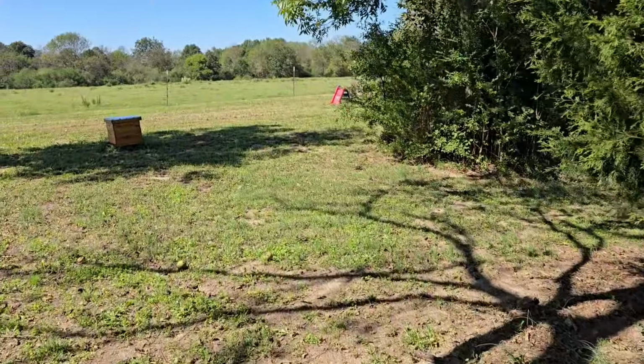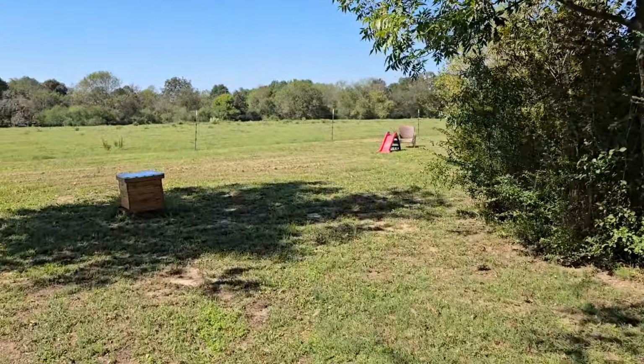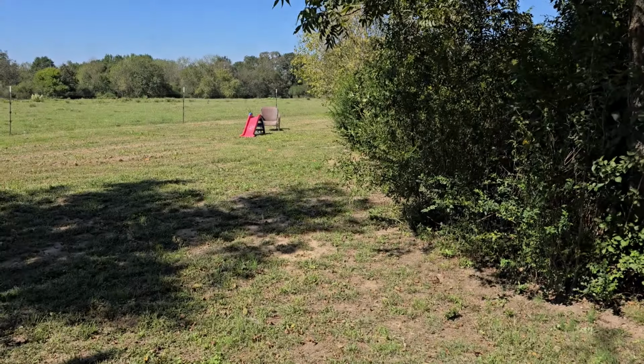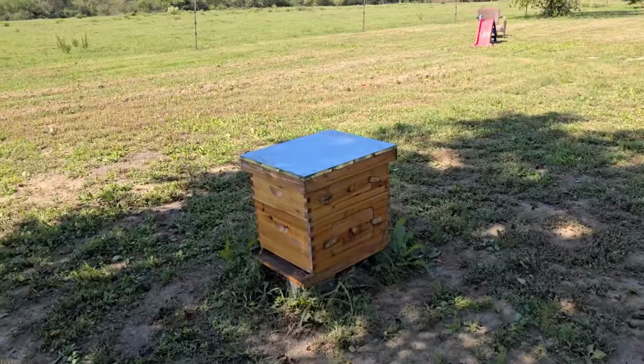The boys have been out here playing this morning, and I don't know what in the world they've got going on here with this chair and this slide. The bees are nice and active.